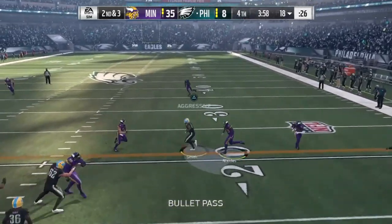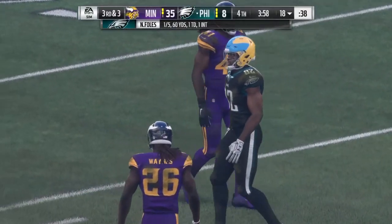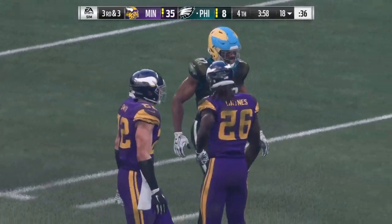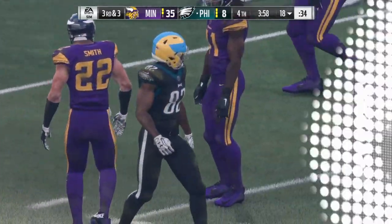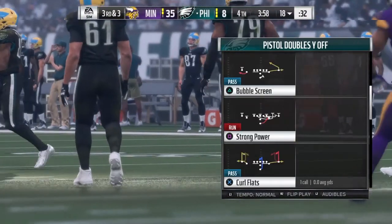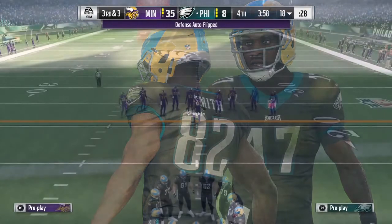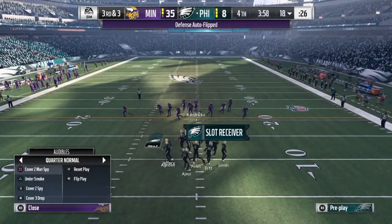Here's Foles, and he drops it incomplete. And their struggles continue here. Another wayward pass. You know, things started out poorly in this game, and to be frank, they just really haven't gotten much better. And all that does is embolden a secondary. They feel good about what's going on, and they just play better and better.